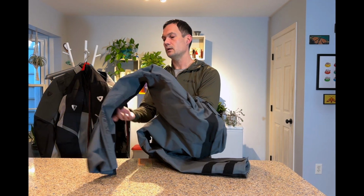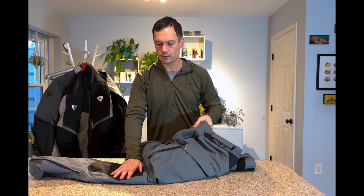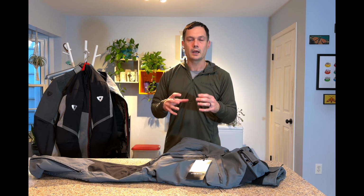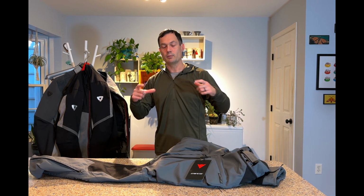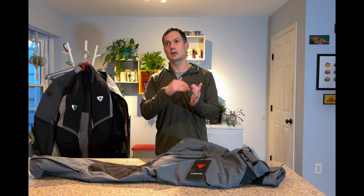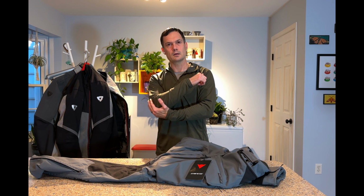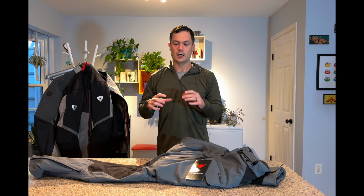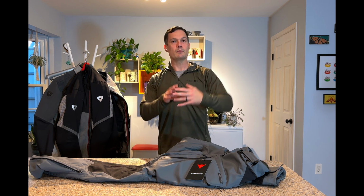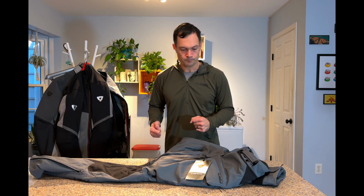Also on the inside, you have what they've started doing on some of their higher end stuff, which is a 3D mesh panel behind the knee armor. So where your knee sits, and you see this in some of their other newer touring jackets at the elbow and shoulders as well, you have a panel of 3D mesh to keep the armor away from your skin, which aids in both comfort and breathability.